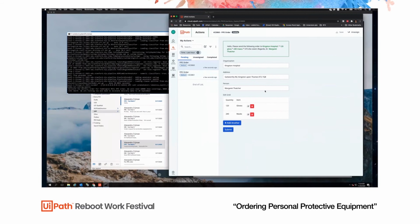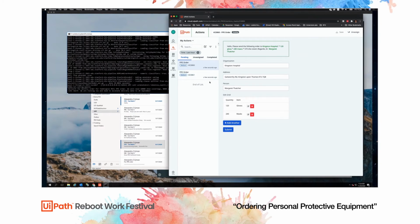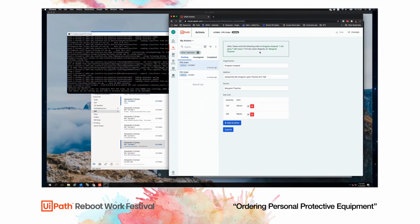And you can see that we already have two tasks available for the human validator. These tasks have already been assigned to me since I entered my user email address over in the configuration panel that I showed you earlier. Let's look at the data that was extracted, shall we? This is the email text, so we can see it. It makes it easy for the validator to see.